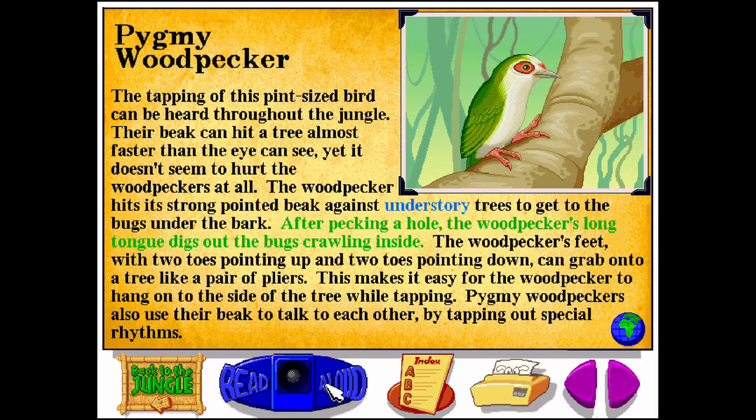The woodpecker's feet, with two toes pointing up and two toes pointing down, can grab onto a tree like a pair of pliers. This makes it easy for the woodpecker to hang on to the side of the tree while tapping. Pygmy woodpeckers also use their beak to talk to each other by tapping out special rhythms.